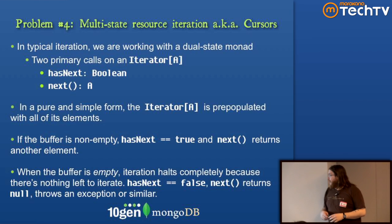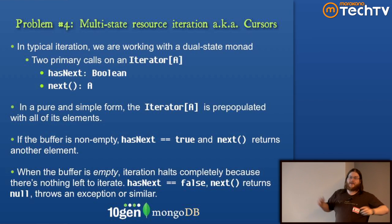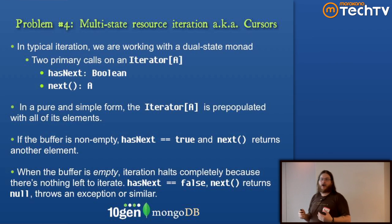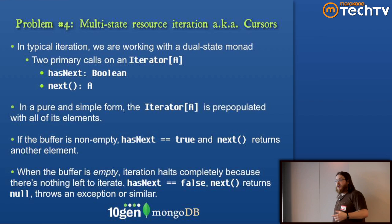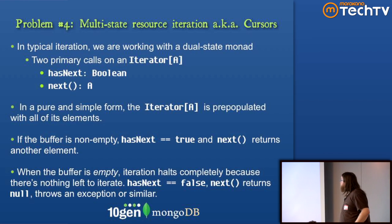Now, if you actually look at the Scala doc, it turns out that it specifically says the behavior when next is called when hasNext is false is undefined. There's no contract in Scala. Basically, calling next when hasNext is false is going to do weird, unexpected things. Thankfully, the foreach expressions and all that use hasNext to determine if they're going to call next. So as long as your iterator is written correctly and doesn't say it has more when it doesn't, you're OK.